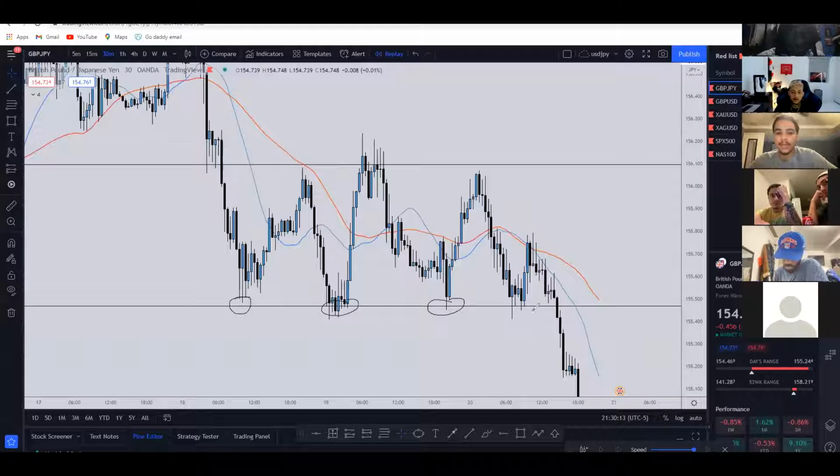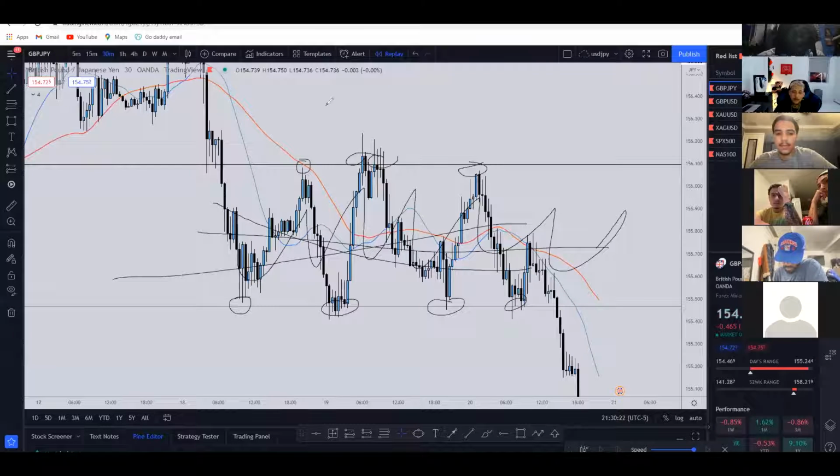Where do you see your major rejection? Here. So whatever happens in between, I don't care because I'm not doing anything in here. What I'm doing is waiting for our major levels being here where I'm going to take trades off of. You could have even bought GJ this morning and made money buying it here or even buying it here, right?